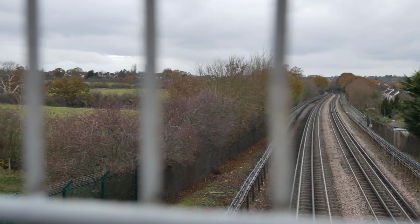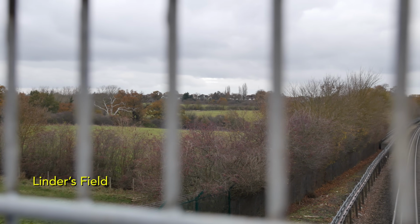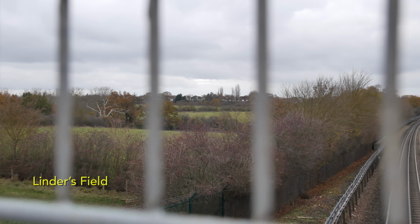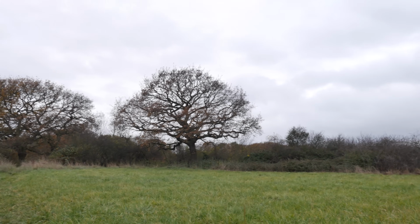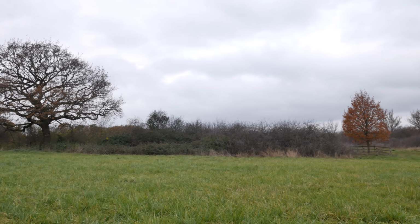Makes sense. I've often seen this field from the tube when I've been going out to Loughton. In fact, I pointed it out to my wife last week when we went for a walk in the forest, and I was trying to find it on the OS map, but it isn't very well marked on the Ordnance Survey map actually. It doesn't show any footpaths.